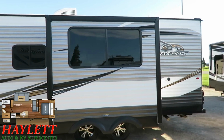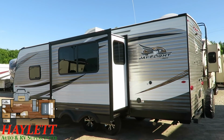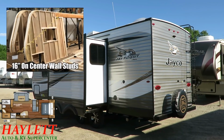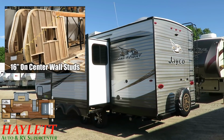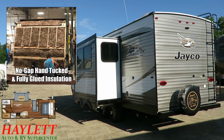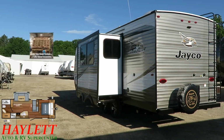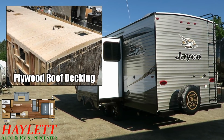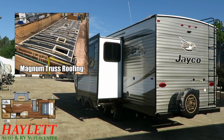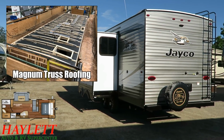Now, stuff that you can't see too, and if you ever get a chance to do a factory tour, the J-Flight plant, I think, is one of the best down at Jayco. But you really get to see the things where they have put more into the construction and engineering of this product. So, like, every piece of insulation outside is fully hand tucked and hand glued in place so that it can't sag down. The fact that we've got plywood roof and floor construction as opposed to OSB is one of the reasons why J-Flights have their Magnum Truss roof system that is rated for up to like 4,500 pounds or potentially more depending on the floor plan.